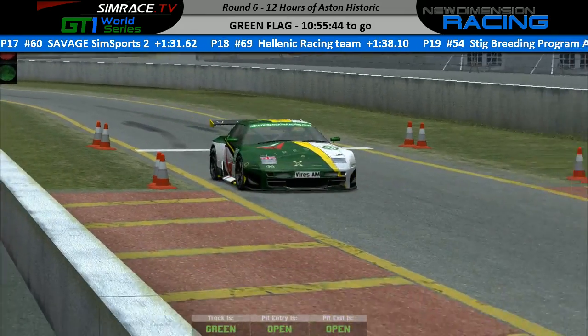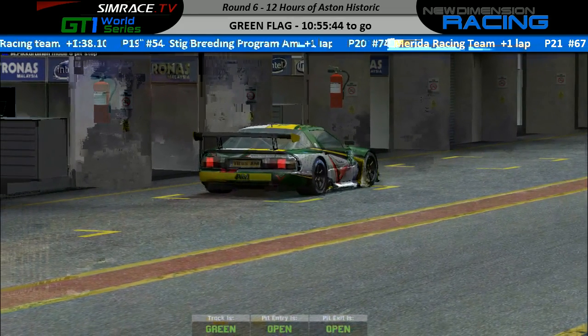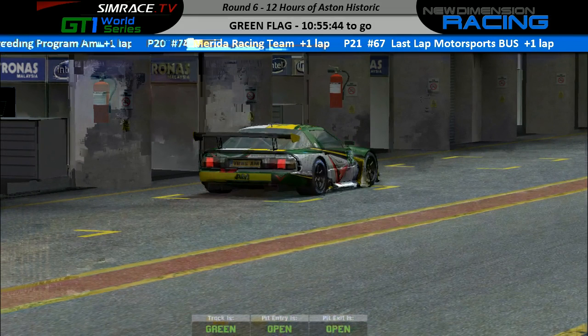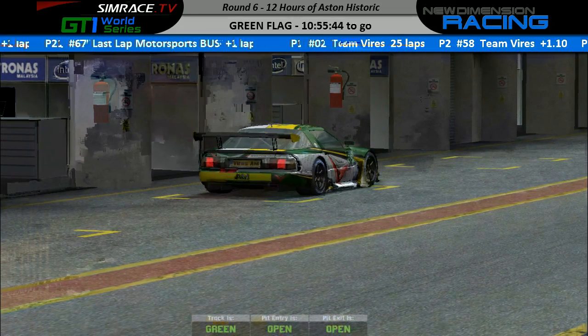Ooh! Oh! And that's a drive-through penalty for Pickerain, trying to brake as late as possible into the pit. Gets him a drive-through penalty. That's going to mix things up a little bit. Well, here's that strategy thing you were talking about.